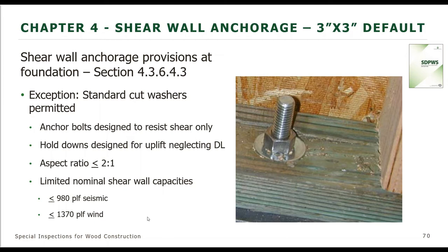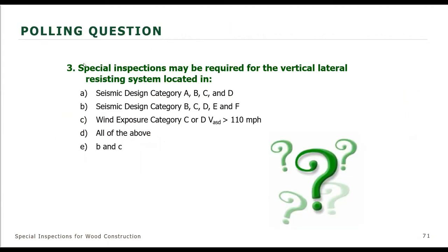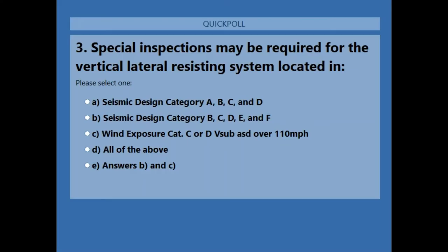Now, if you don't want to use these plate washers, there are some exceptions to requiring these washers, and that is a standard washer can be used if the anchor bolts are designed to resist shear only, and hold downs are designed to neglect uplift, and the aspect ratio of the shear wall is less than or equal to 2:1. And then there's thresholds for the nominal shear capacities for both wind and seismic. So this requirement for plate washers is not just for seismic, it's also for wind design. And if special inspection is required, then these should be checked.